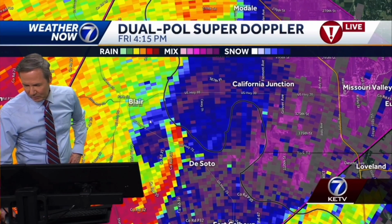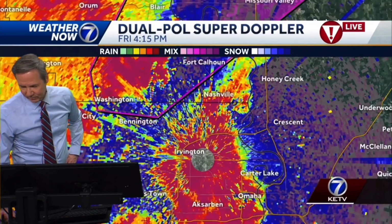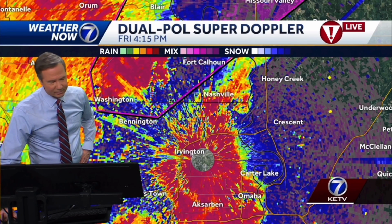We also have a crew headed to the 212th and Fowler area. Bill mentioned this earlier, but a man said that the top of his house was destroyed. So we have Sean McKinnon and a photographer headed that way to check that out. So they should be giving us an update pretty soon here.